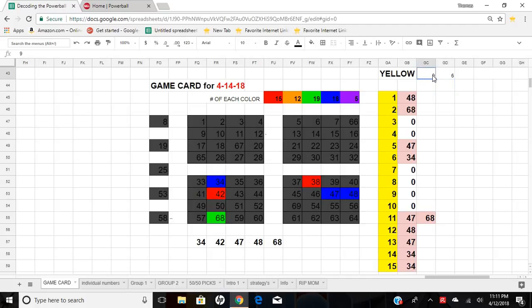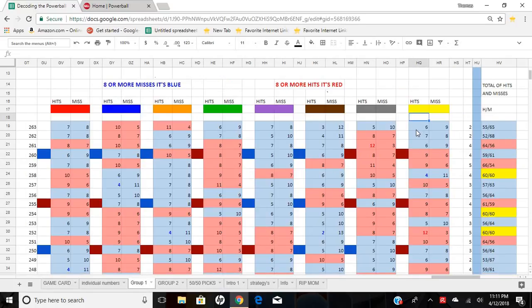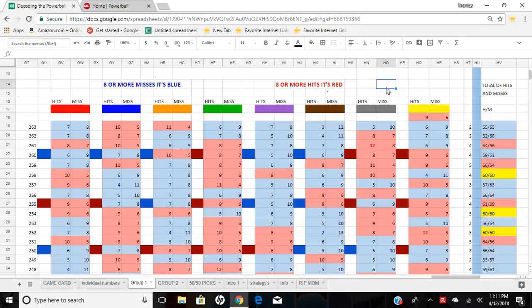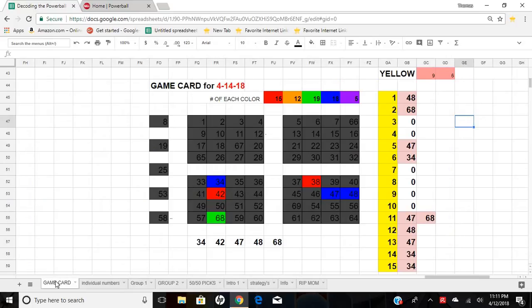Okay, so again, that will mean that it's a red mark because it's more than 8. Okay, so again, as I go back to the group 2 overview, again, I think that this is going to be 9, and I think that this will be a 6. And again, as I color it in, this is what I hope it will look like. Okay, so I just want to show you how I came up with this. Okay, so I'm going to go back, and again, the 5 numbers that I think will be coming up are the 34, 42, 47, 48, and 68.